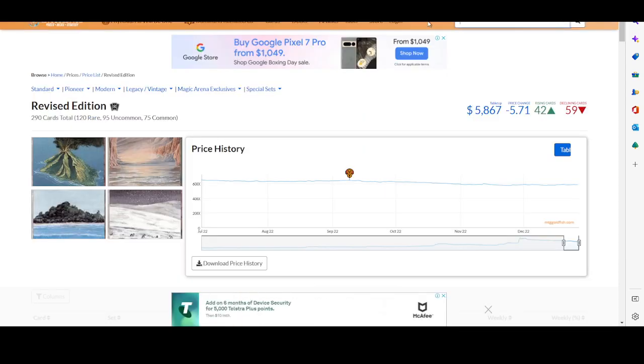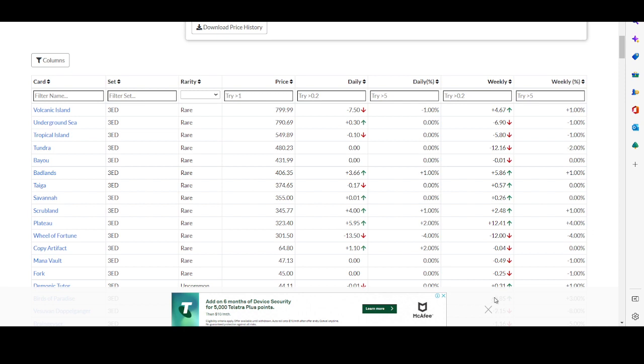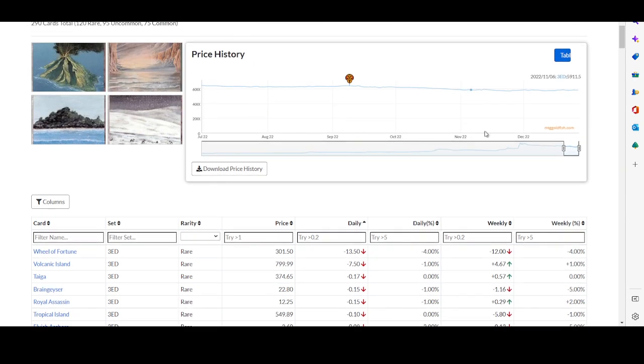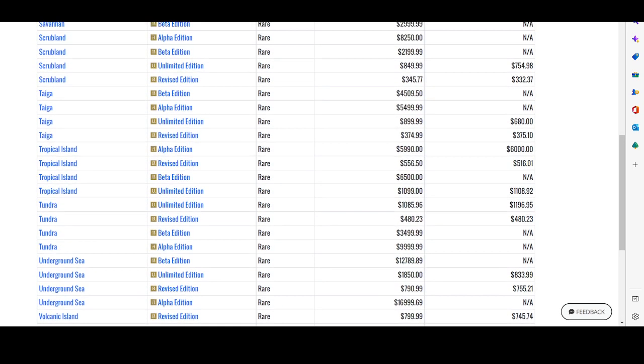Okay, so what is going on with Revised Edition as a whole? It is very much flatlining, and I think this is going to be the case for the next couple of weeks at least, because a lot of the movement happened before Magic 30th, and I think people are just getting into their head what this actually means. So we'll have to see how that goes.